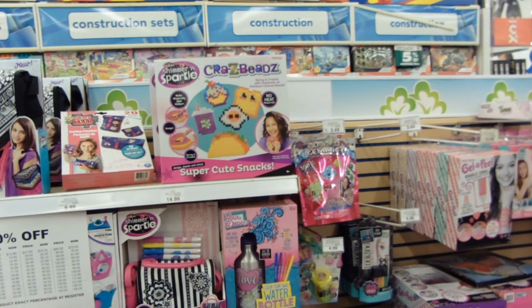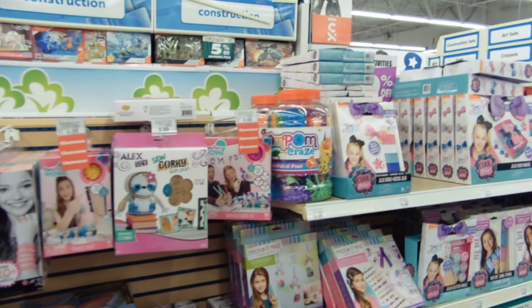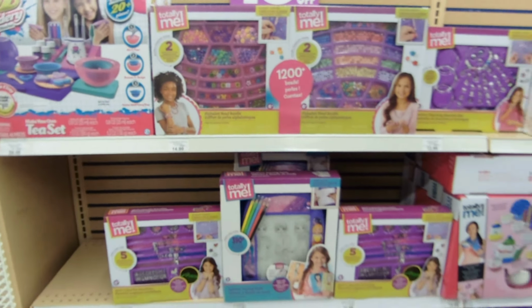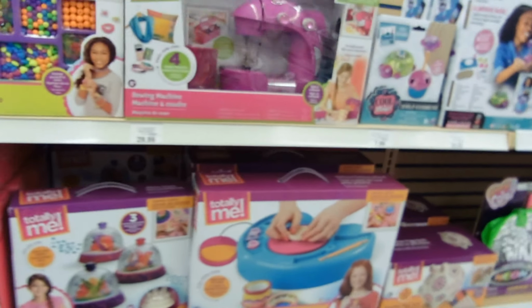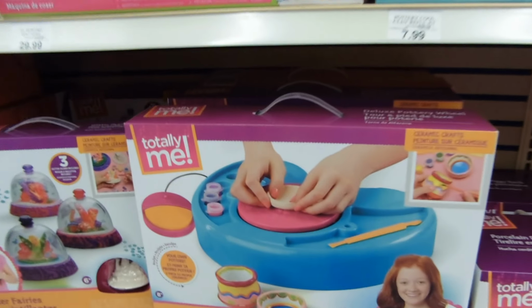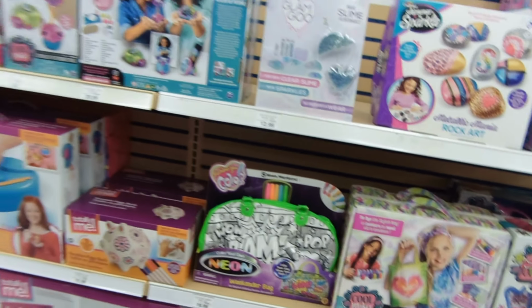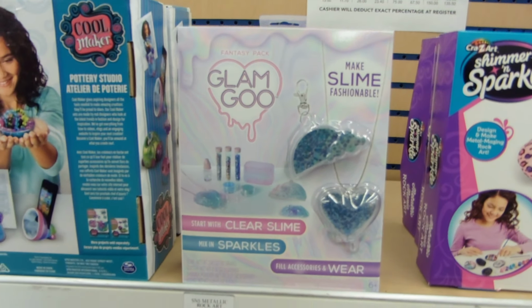Now we're into the boring section. Oh, Toys R Us. I don't even know why this is here. And there's beads and jewelry and making sculptures. And that actually looks really cool. You're going to make slime fashionable. There's what? Glam Goo makes slime. Glam fashionable. Goo. Now, hey, that's not so bad.